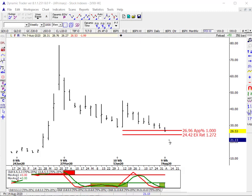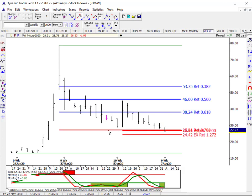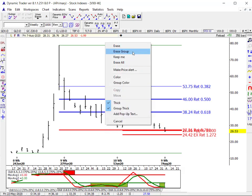So let's look at this weekly data. This is the 100% alternate price projection of this last decline, and it's the 127% external retracement of this last advance. Right in here, I'm not showing it because it overlaps and you can't read it, but it's the 78.6% retracement, which is another area that you want to be aware of.